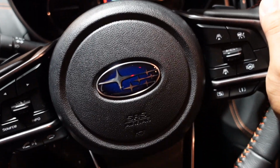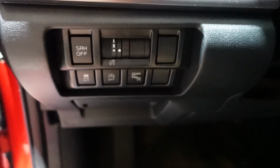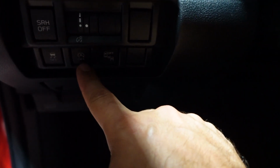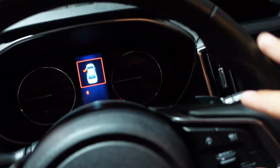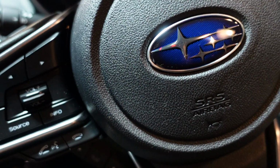Now moving on into the interior, and we have a lot of buttons everywhere. We have the steering responsive headlights feature to turn off. We have traction control off, auto start stop, and the blind spot mirrors. So we have all of that here on the driver's side controls, as well as your dimmer, obviously, for your dashboard lights. Over here, we have your standard steering wheel controls.